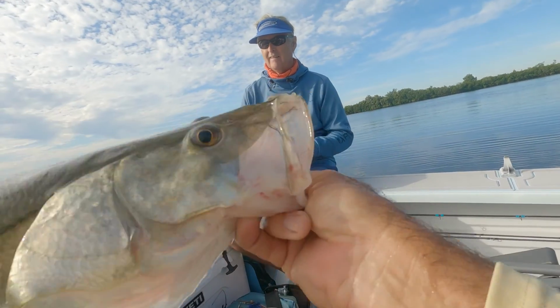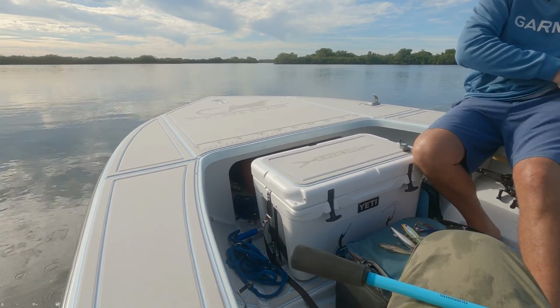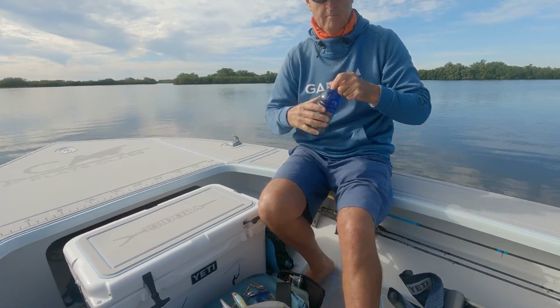Cool. What a beautiful fish. Yeah, man. Beautiful fish. Just as the front's approaching. Off he goes. There may be something to that. I think there is today.